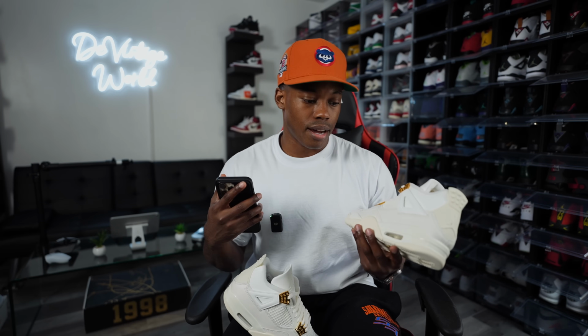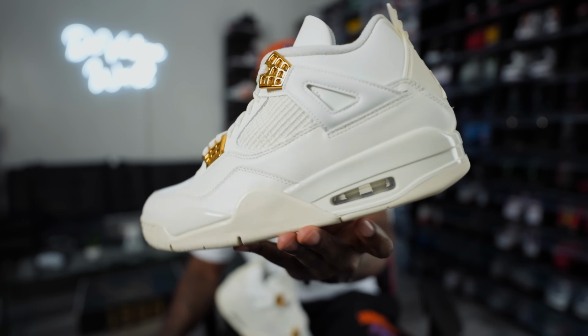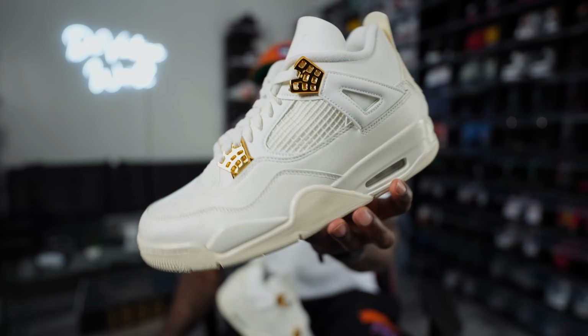Just kind of gives you more of a pure money 4 vibe, or even the metallic pack that they dropped back in 2020, I believe, when they had the metallic purples. Then they even dropped a metallic green, a metallic red. And the only thing better with these is you actually get some sail hits on the sneaker, which did not come in the metallic pack that I'm talking about, nor the pure money 4.